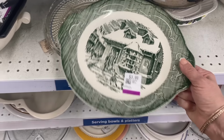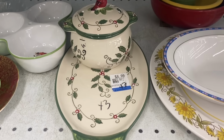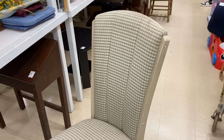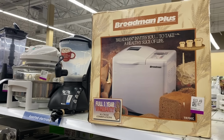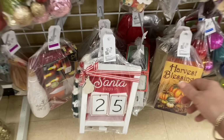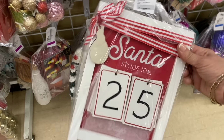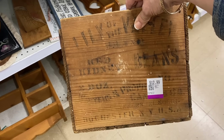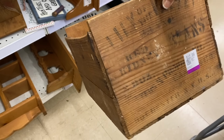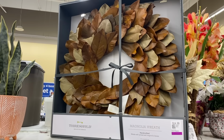Let me show you some of the treasures that I spotted at the thrift store this week, like this Currier and Ives platter. I picked that up actually a couple weeks ago. This Christmas Temptations, but I did see that at Amvets for a lot cheaper. I love this chair, but it was a little more than I wanted to spend on it. That bread machine is great if you want to make some bread machine bread, that I love to make too. The bags are always such goodie bags. I always love looking through the bags. I love this crate. That crate was so great. I didn't get it. Now I kind of wish I did.